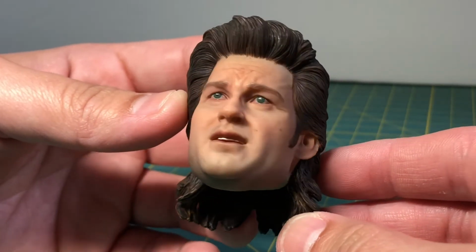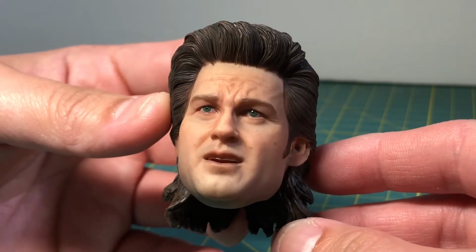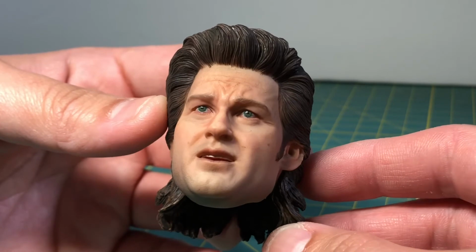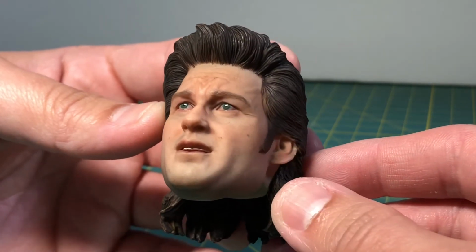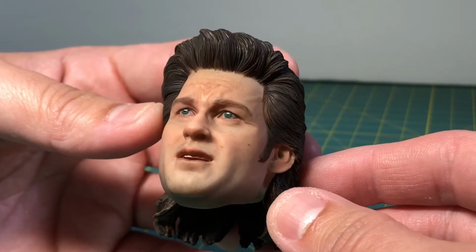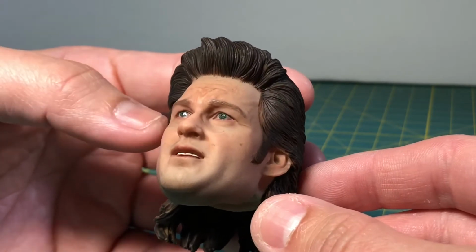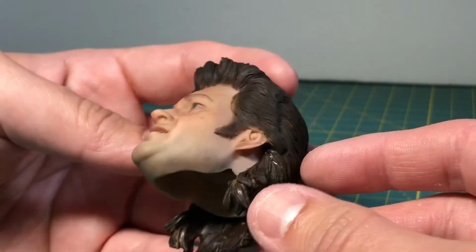probably the big complaint for me here, and it actually looks a little bit better on the video maybe than it does in hand, is his color on the face. The paint texturing is actually really good. The skin texturing looks good. He's got a little bit of the 5 o'clock shadow going. He just looks a little washed out to me. I kind of feel like Kurt Russell was maybe a little bit more tan in the movie. Here, he looks really pale compared to how he looked in the movie. But it's not terrible. It's just something I noticed.